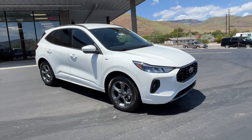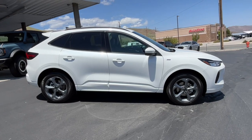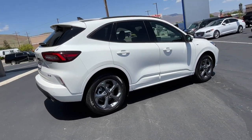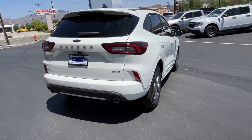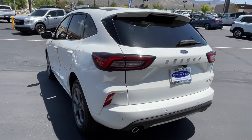Take a moment to check out the 2024 Ford Escape. De-stress and decompress in this sleek and sporty Escape. Its quiet cabin, flexible seating and cargo storage, safety features, connectivity, and all-weather capabilities infuse every drive with confidence.